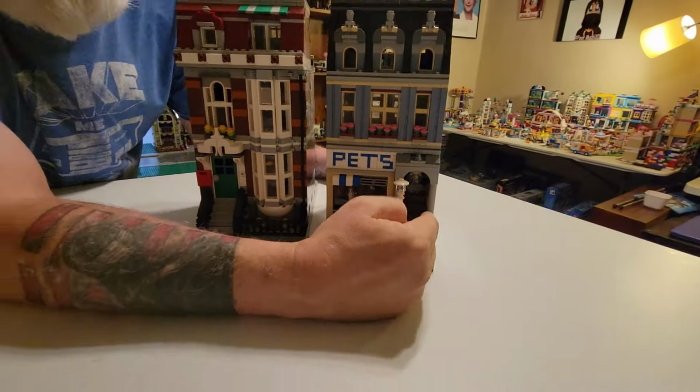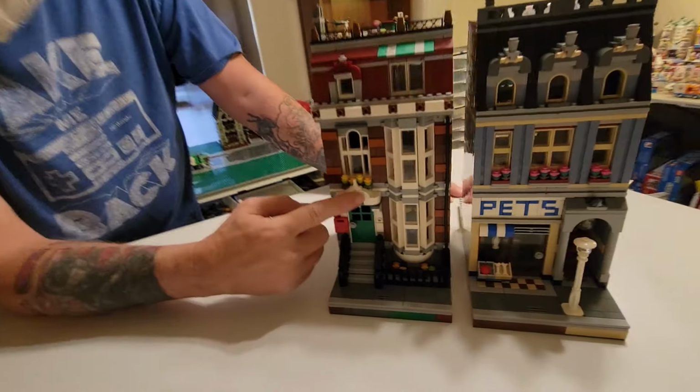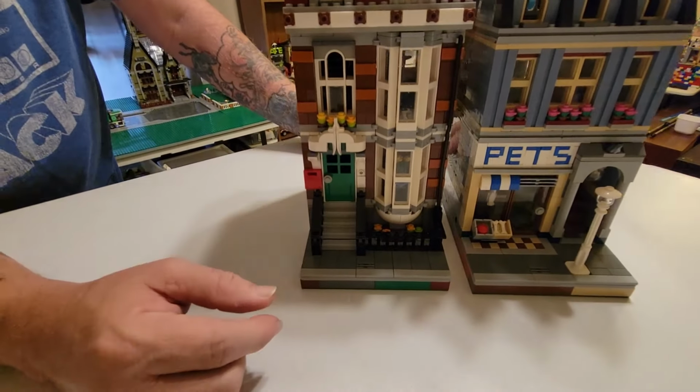And I love the fact that you can actually get up there without having to go through the pet store, which a lot of the time it happens. Just a lot of really cool things. These are a pair of skis that are used for that.